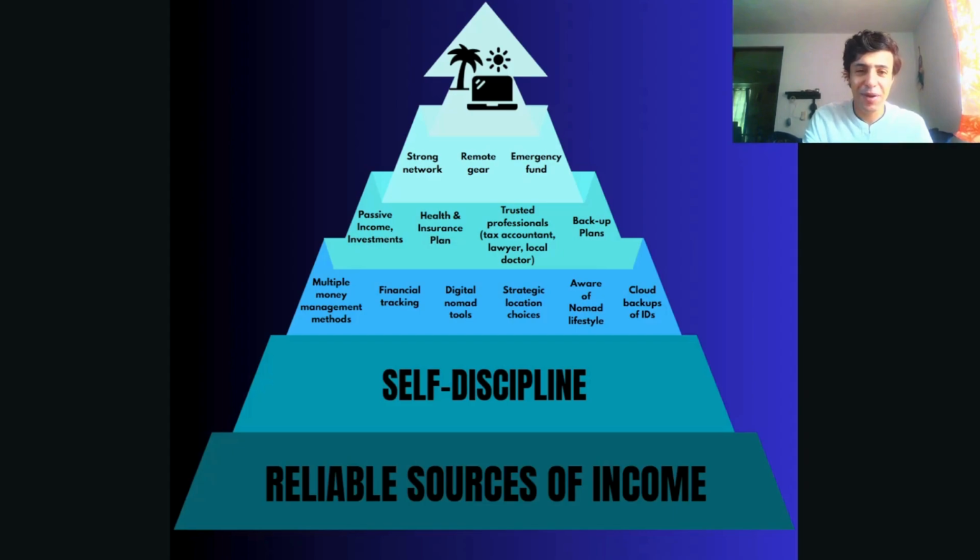It doesn't need to be palm trees and a laptop working on a beach for everyone. This is just a notation, a way to represent the end goal. We're going to go through this pyramid, and we will also be making videos specifically for each thing that we have to build to add to the structure, to make our pyramid.